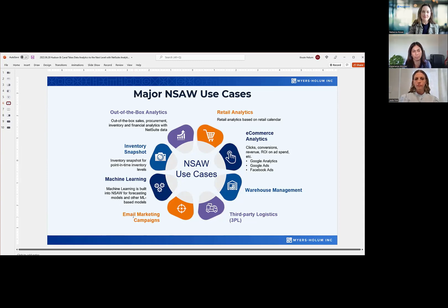Other popular use cases include pulling marketing data, campaign data from third-party platforms like HubSpot, Klaviyo, MailChimp, integrating third-party 3PL and WMS data with NetSuite, so you can get a full picture of warehouse and fulfillment operations. E-commerce analytics, pulling data from Google Analytics and various digital ad platforms. And Myers-Holum has also built a retail calendar extension to the standard fiscal calendar in NetSuite, which supports retail analytics based on the National Retail Foundation 454 calendar, supporting same week, same day, year over year, and other types of standard retail analytics. This was a simple add-on to NSAW and delivers a lot of value for retail businesses.